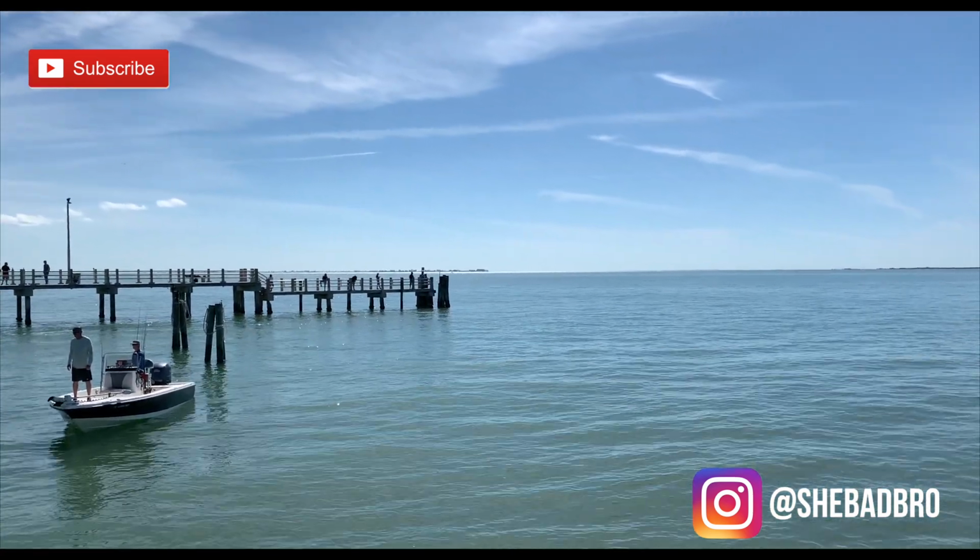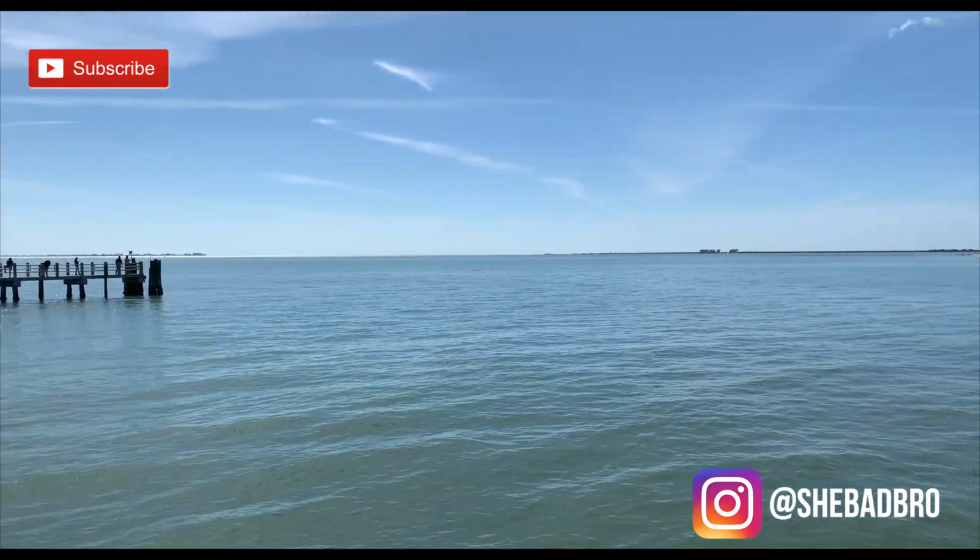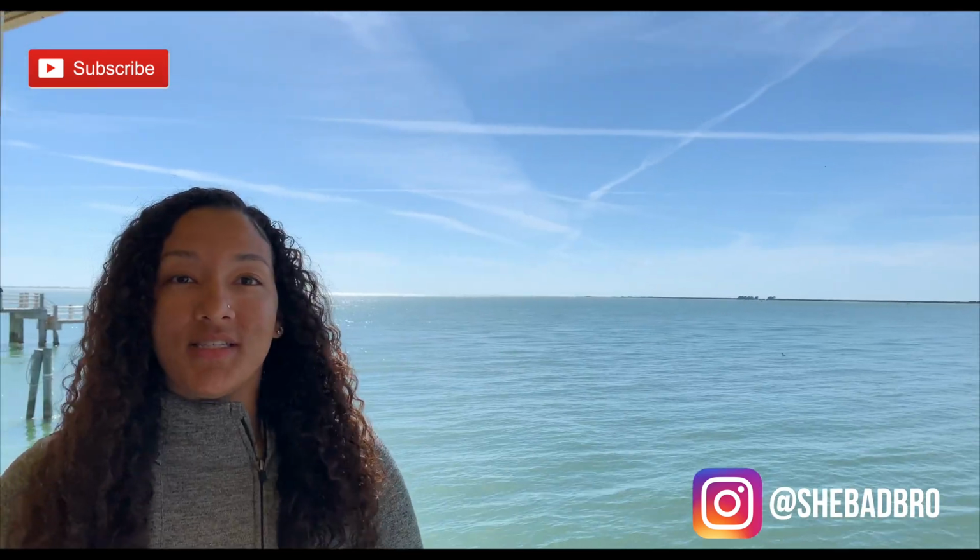Today I'm at St. Pete Fort De Soto Pier fishing for black drum, red drum, whatever I can catch. We have some sand fleas and live shrimp for bait, and we're just gonna see how it goes. It's very beautiful today. The wind's not really blowing. It's very lovely out, and I'm excited to see how it goes.